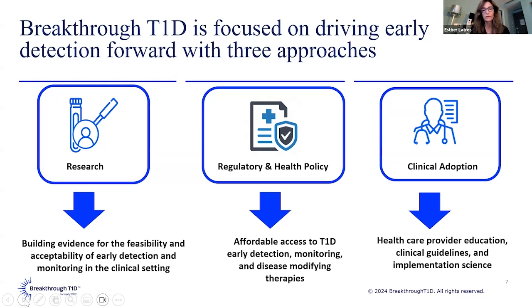And then the last one is clinical adoption: how do we educate healthcare providers that screening is important, that there's no need to wait for clinical diagnosis of type 1 because it may be too late. And if there are ways to prevent, I think it's most important to provide education, clinical guidelines, and also implementation science. What it means is creating the infrastructure, creating the research tools or clinical tools that are required to do screening in a very efficacious way.